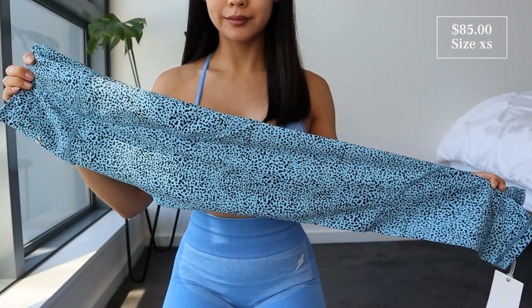This is also in the color Ocean Speckle. So this collection also came in shorts and a different type of crop top as well. I did a review on the whole collection in one of my videos, so make sure you check that out as well if you're interested. I got these in a size extra small.